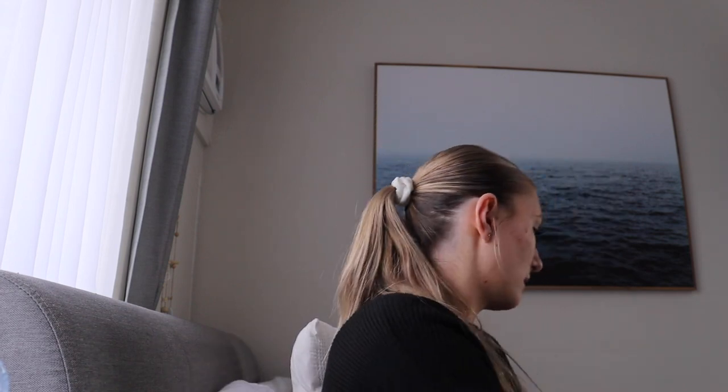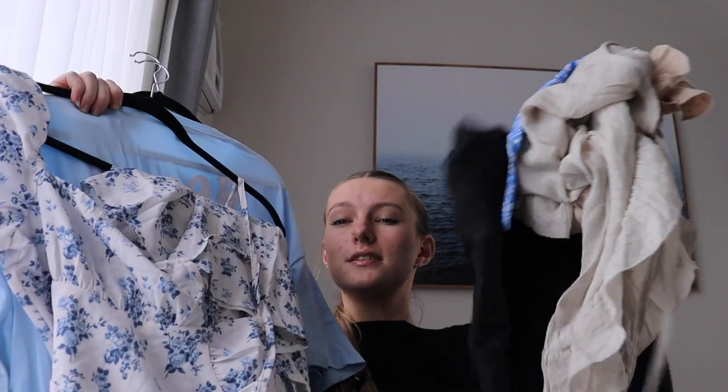This SHEIN order we got for our holiday that I'm very excited for. It's in like 3 weeks, so that's very exciting. So here's a quick overlook of what we got, just this stuff. I'll start off with the coat hanger stuff.